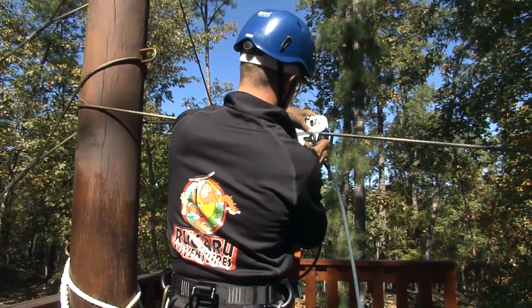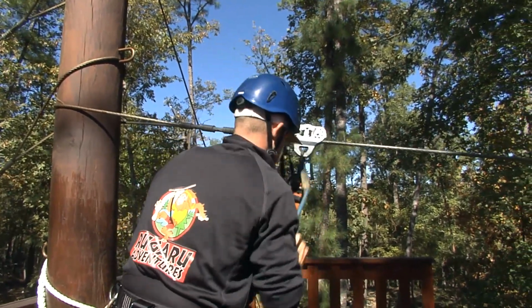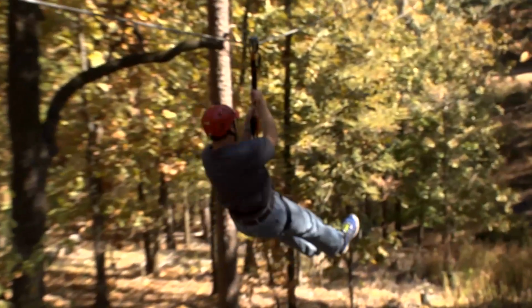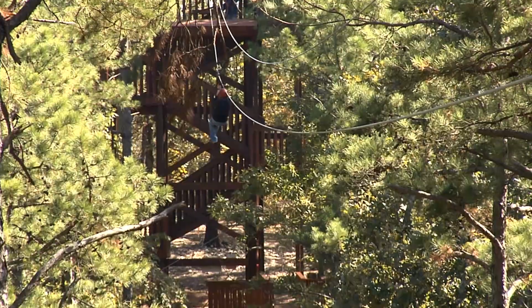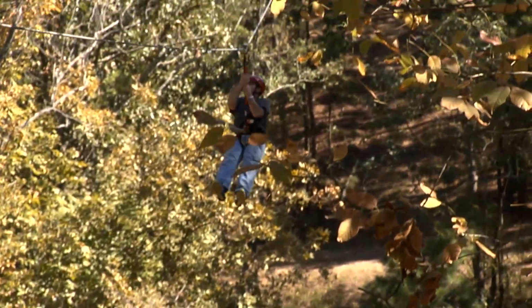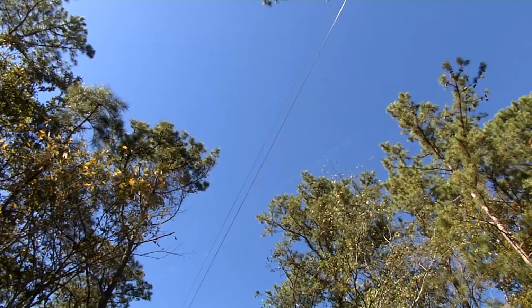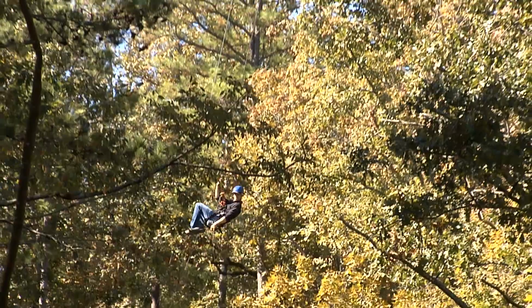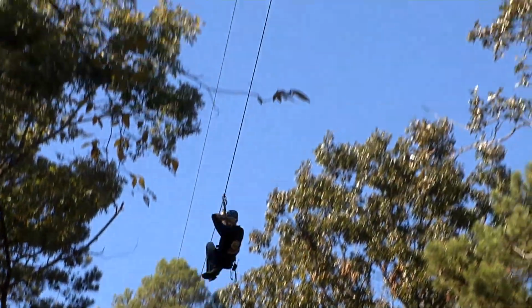Line 1 is clear. You're going to take a seat, you're going to lean back, and you're going to pick your feet up. Enjoy the ride. All right. Yes, ma'am. It's a comfortable, exhilarating jaunt. You literally can just sit down and enjoy the ride, laughing all the way. Woo-hoo! And the thrilling sounds can be heard through all the trees.